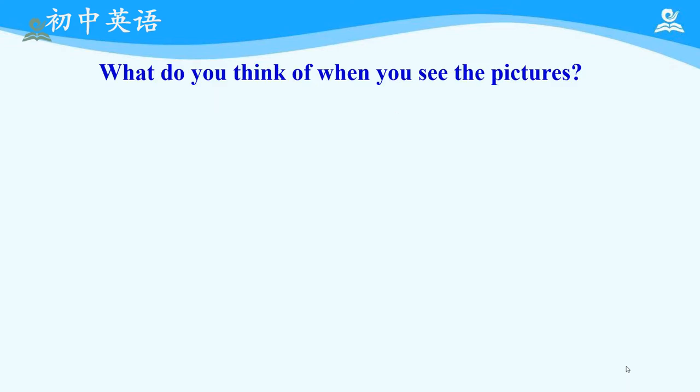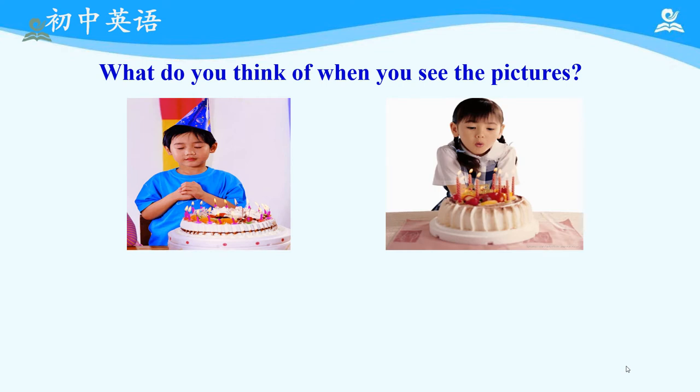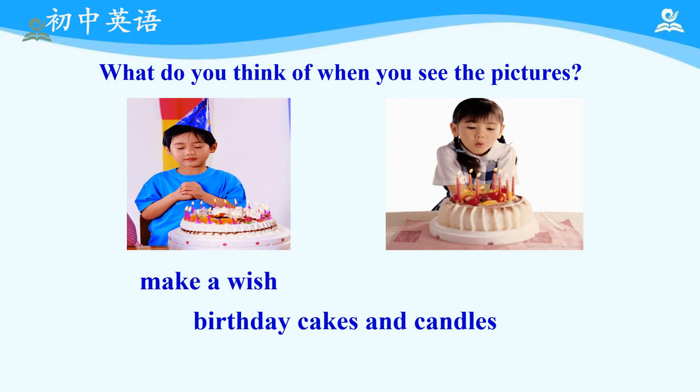Let's look at two pictures. What do you think of when you see them? Yes, these pictures remind us of birthdays. Why? Because there are birthday cakes and candles. What are they doing? We can see that both of them are sitting in front of a birthday cake, and in the first picture, the boy keeps his eyes closed. Yes, obviously, he's making a wish. And in the second picture, the girl is trying to blow out the candles on the birthday cake.